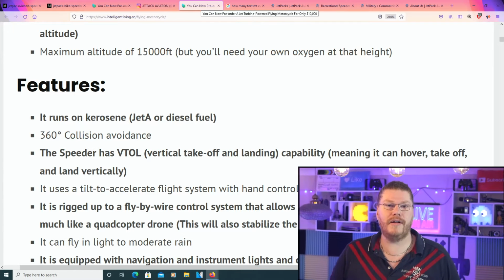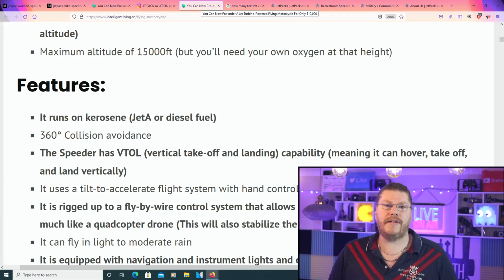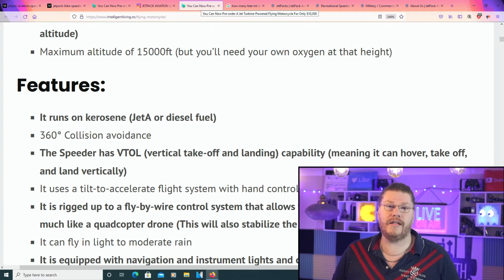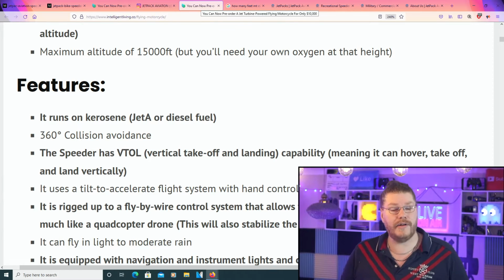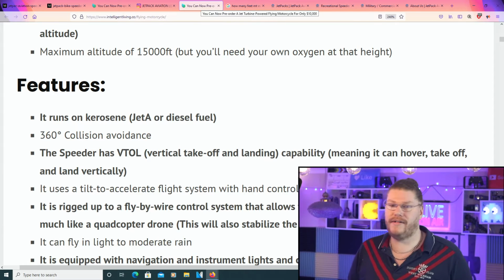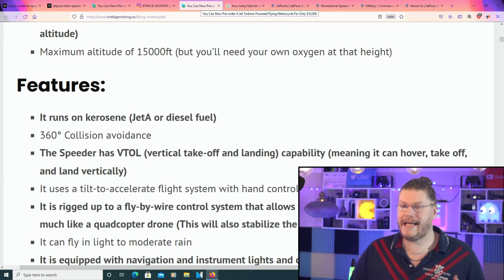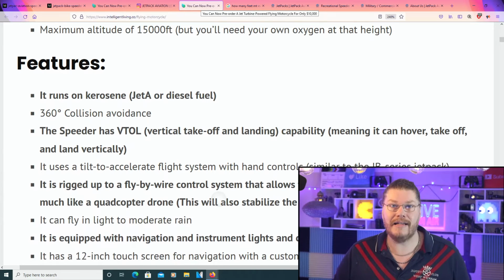So features, it runs on kerosene, Jet A, or diesel fuel. Now it has 360 degree collision avoidance, all right? So it's kind of like an unmanned drone, kind of like a DJI Mavic Air kind of thing, Mavic drone, right? It has the capability to stop you from hitting something, right?